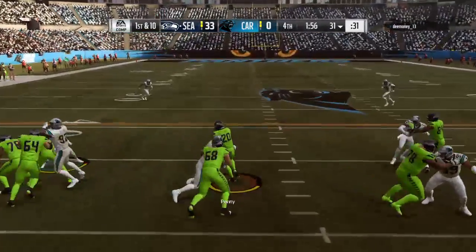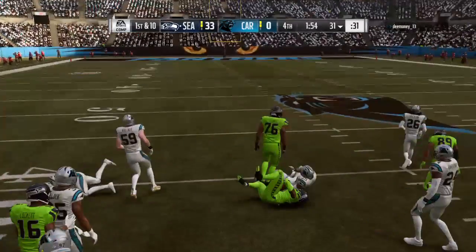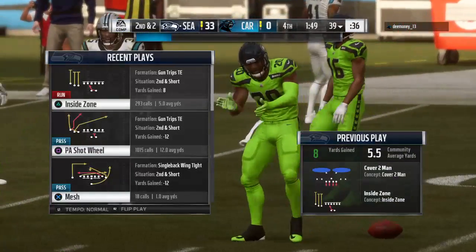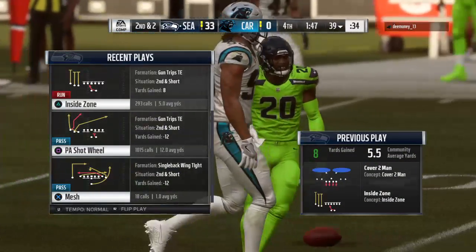They'll start on the ground. It's Rashad Penny. And he'll get this one up to about the 39 here. A good run there on first down, and it'll leave them with a 2nd and 2.